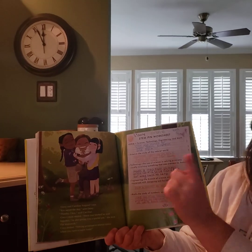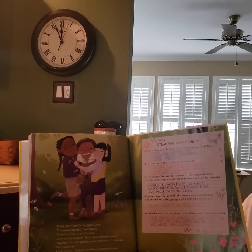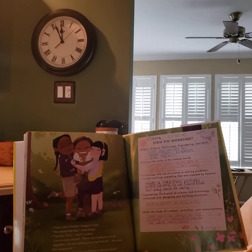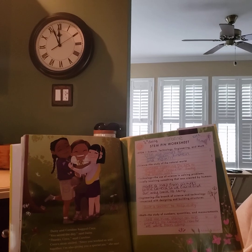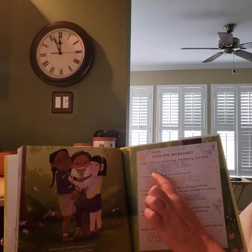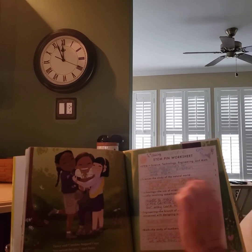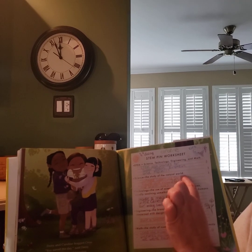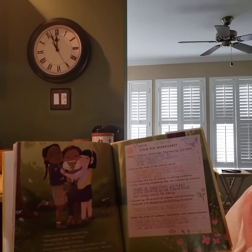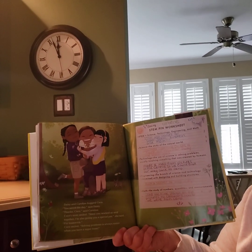And we'll take a last little look at their STEM pin worksheet to find out how they use STEM to save the day. So STEM equals science, technology, engineering, and math. And Cece also wrote, STEM also stands for super, team, Einstein, and mom. Science, the study of the natural world, they wrote, counted lightning strikes to figure out how far away the storm was. So that's how they use science while camping.